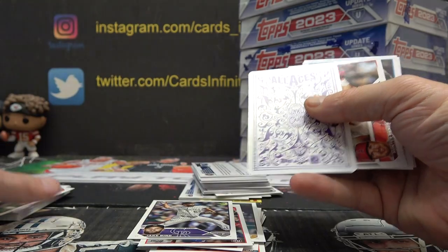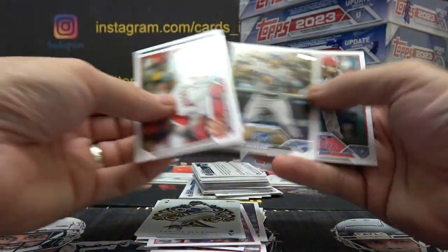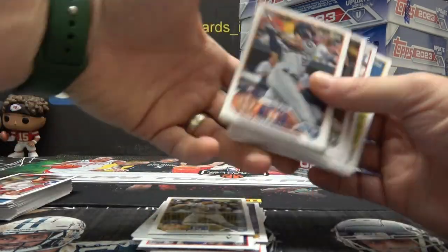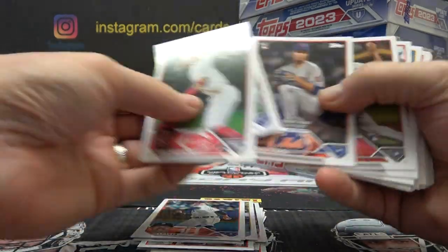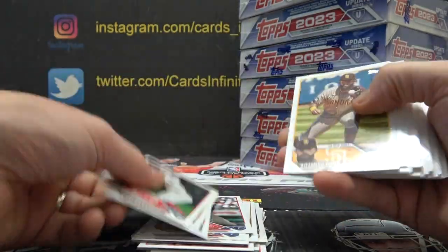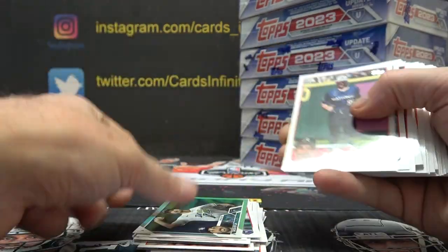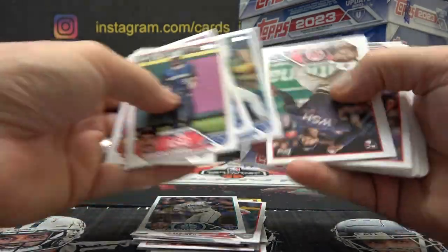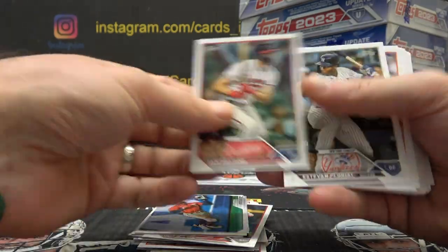Usually when you collect a card, you like it to have some sort of rarity to it, even if it's not that rare, but something. But these cards, they just print them massively, overproduce them. But I will say the inserts and all that, they're rare if you get the right ones. You just got to go through all the fluff to find them. This is like panning for gold. Byron Buxton.